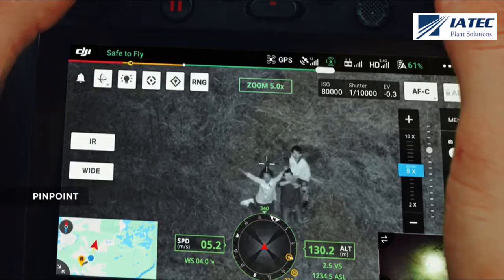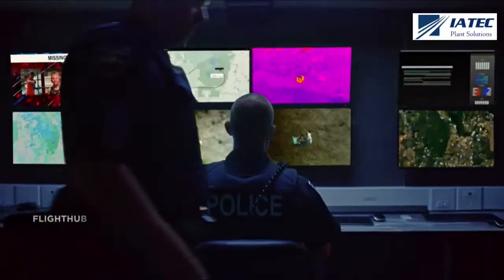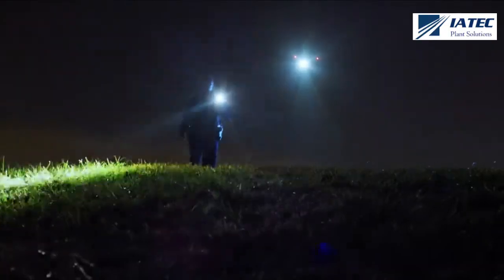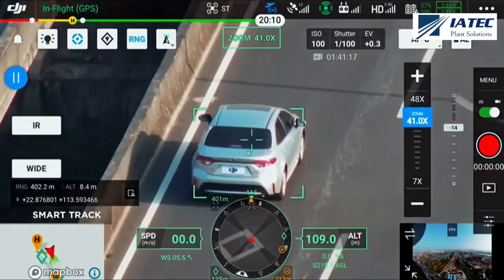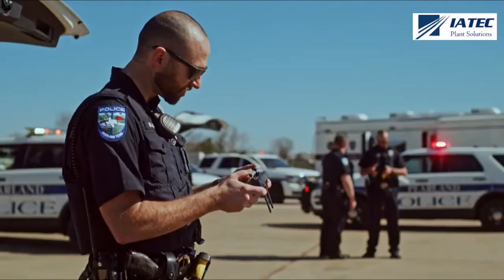In coordinated missions, it is essential yet challenging to synchronize aerial intelligence with ground and command teams. Use the pinpoint function to mark the subject of interest and instantly share the precise location data to your second operator or ground teams via DJI Flight Hub. With Smart Track, you can now automatically detect and track a moving object, even at extreme distances, while synchronizing the subject's dynamic location in real time.